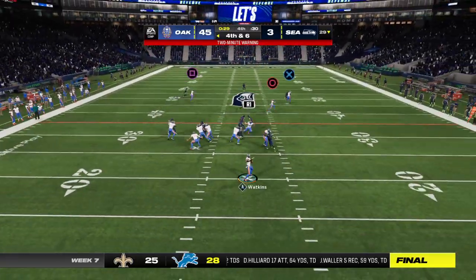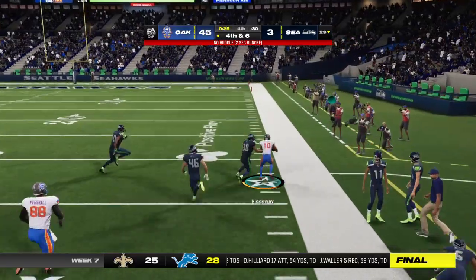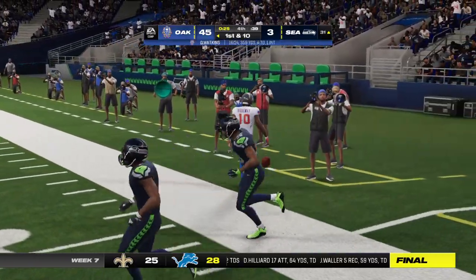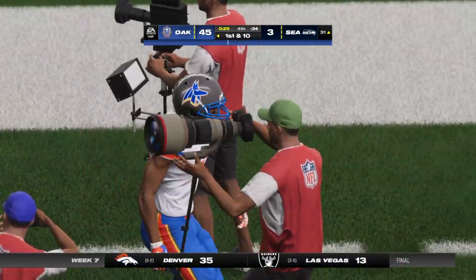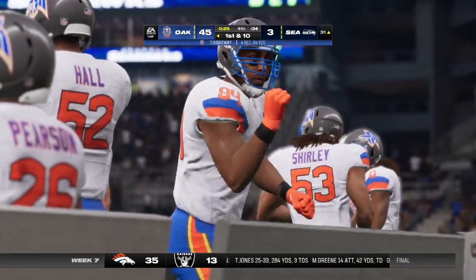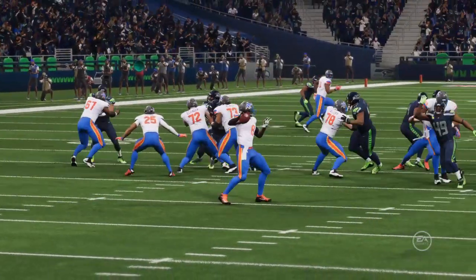Off the bootleg, Watkins. That is caught. He will have the conversion and more than that. And he steps out of bounds, but not before he gets inside the 35. 4th down conversion plays, you usually think 1, 2, 3 yards, maybe 10. Not there. What a huge pickup as the sticks make a drastic shift forward.